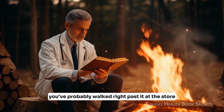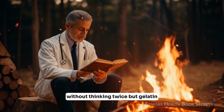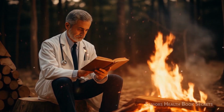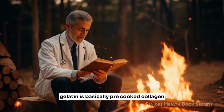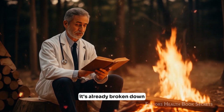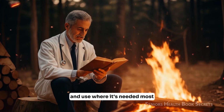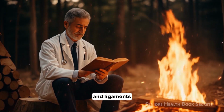Number 4. Gelatin. You've probably walked right past it at the store without thinking twice. But gelatin might be one of the most powerful healing foods you're not using. Here's why it works. Gelatin is basically pre-cooked collagen, extracted straight from bones, skin, and connective tissue. It's already broken down, which makes it incredibly easy for your body to absorb and use where it's needed most: your joints, tendons, and ligaments.